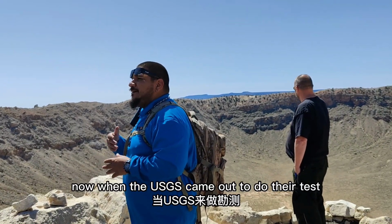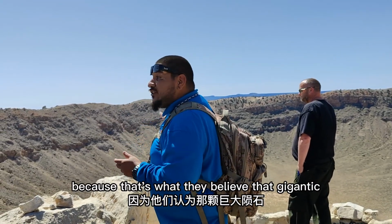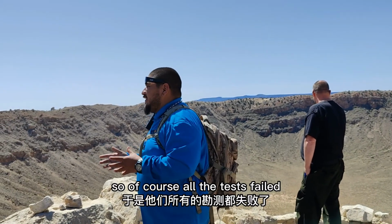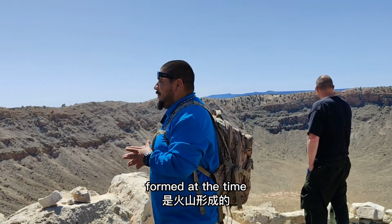Now, when the USGS came out to do their test, instead of testing anywhere around the crater, even into the rims, all they did was go straight to the bottom, because that's where they believed that gigantic piece was located. So, of course, all their tests failed. Then between 1890 to about 1910, but most of them still believed they were all volcanically formed at the time.